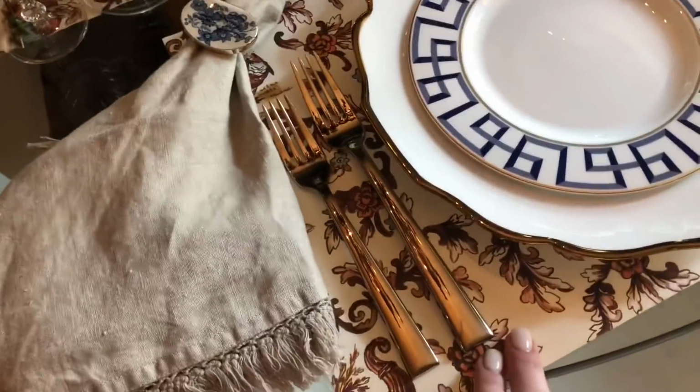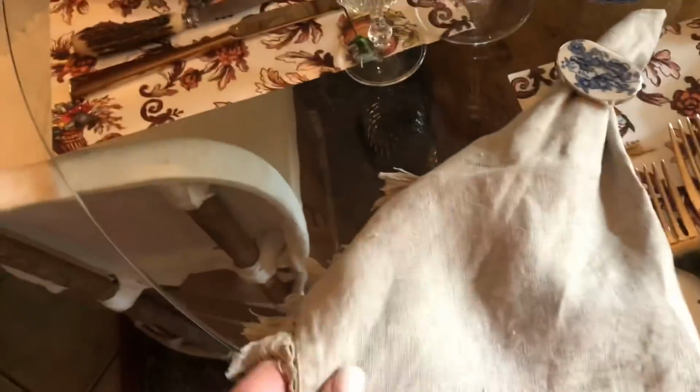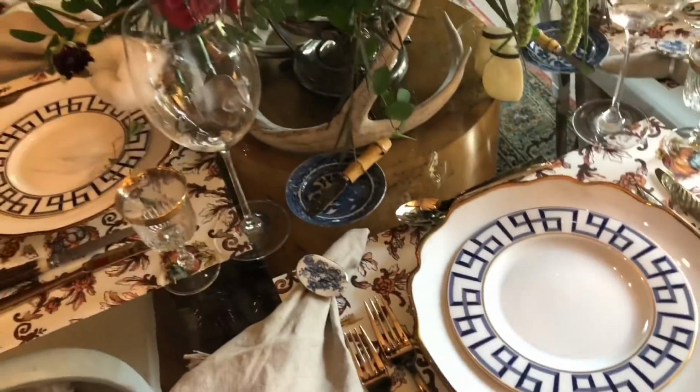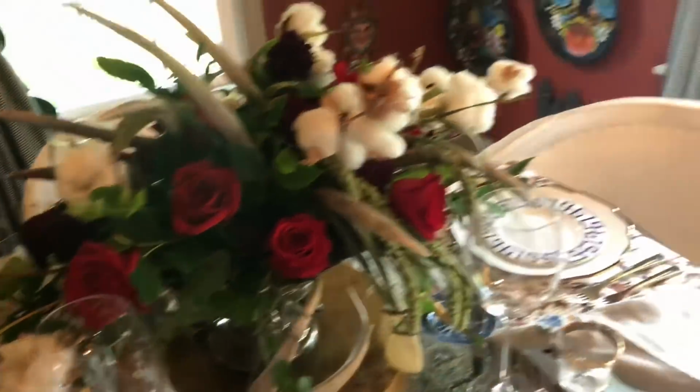The placemats are from Hermann's. They have turkeys on them. Again, kind of fall, right? The blue and white napkin rings are kind of Baroque. All of the dinnerware is Lennox. Amanda made their arrangement for me.